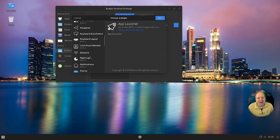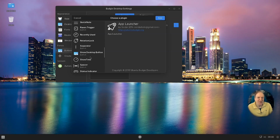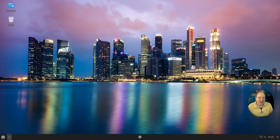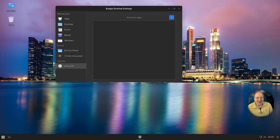Let's see what else we got in here. A lot of great stuff to choose from. There's so many things you can add to your panel. And I really like the fact that you have so much to choose from. And there's our Show Desktop button. I'm just going to hit Add here and add that in. So now we got our Show Desktop button. And so I can click that and minimize all windows and bring them back up and restore them afterwards. So that's nice. I'm just going to use that in place of where the other one was.